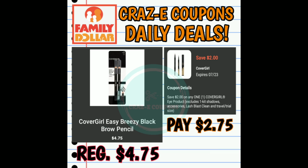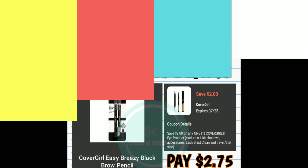All right, next up, we have a $2 off 1 digital coupon for the CoverGirl eye products. So if you want to pick up the 2-count brow pencils, those are priced at $4.75. After the coupon, you're going to pay $2.75.